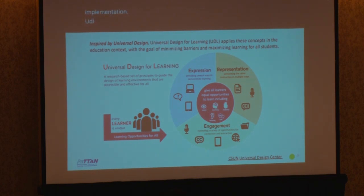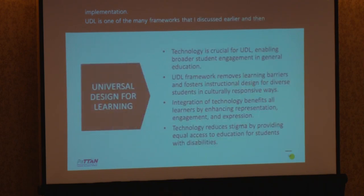UDL is one of the many frameworks that I discussed earlier. And then here's how technology might be represented again. It's crucial for UDL, enabling a broader student engagement in general education. You can do so much with it, and I'll talk a little bit more about another acronym that would help with that. The integration of technology benefits all students, right? Doesn't matter what their ability is. They can speed up, slow down, they can listen to text, they can read it. It just provides a lot more flexibility for our students in general.